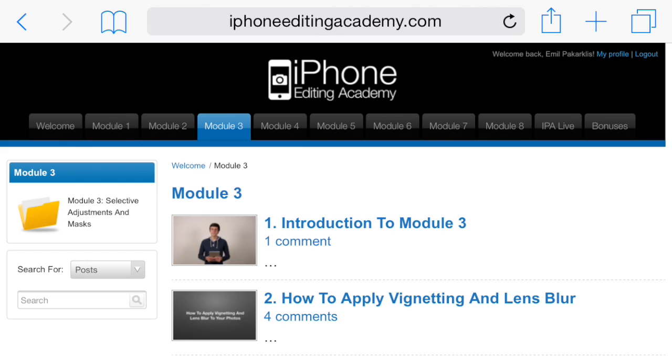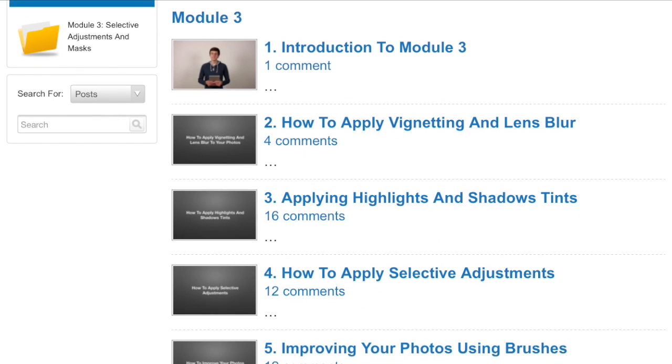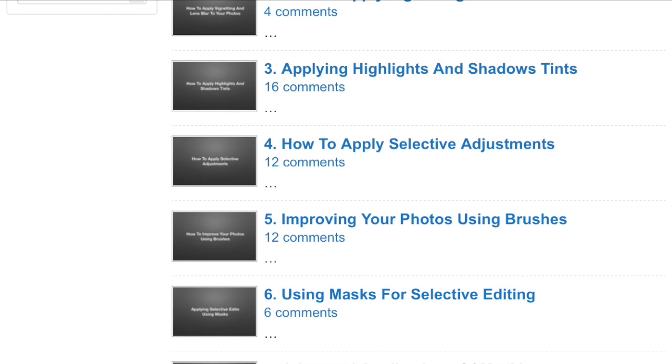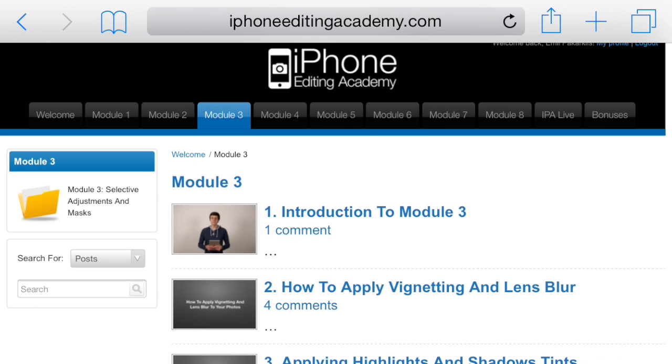So we're going to start by some basic techniques such as applying vignetting and lens blur, as well as highlights and shadows tints for color correction of your photos. But then we'll get into selective adjustments. We'll talk about improving your photos using brushes, and how you can use masks for selective photo editing. And finally, we're going to talk about some advanced applications of masking and how you can use these to greatly enhance the quality of your iPhone photos. And these are the things you're going to discover in Module 3.